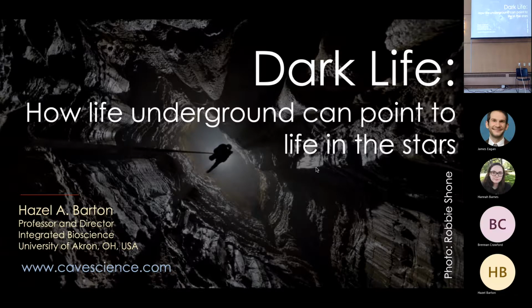This is just a picture of a passage that we found in China, just to give you an idea of the kind of caves and the kind of caving that we're doing. A lot of people imagine caves very much the same way that they would on a tourist trail, which is very, very different from the kind of caving that we do.